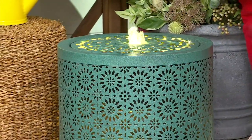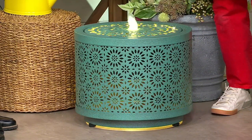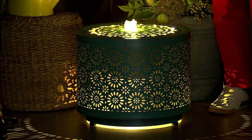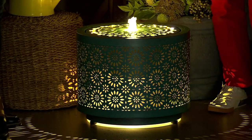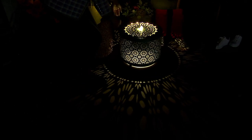You think about it at night, you go outside to sit and have your glass of wine. You don't have to light this. You don't have to try and get wood for it. You turn this on and look at what happens at night. I'm in love with this. All of the glow, the sound, and the light that it throws on your deck or your patio is extraordinary.